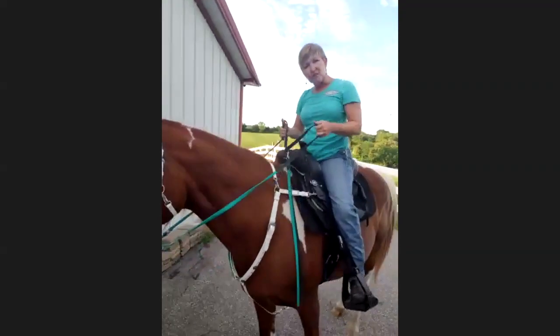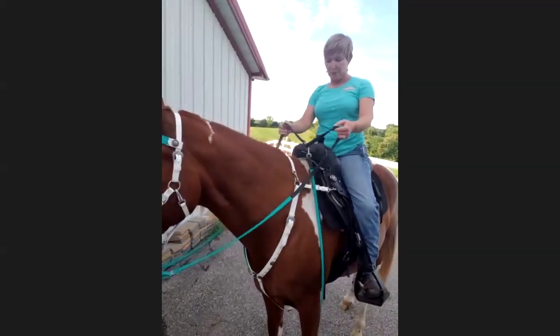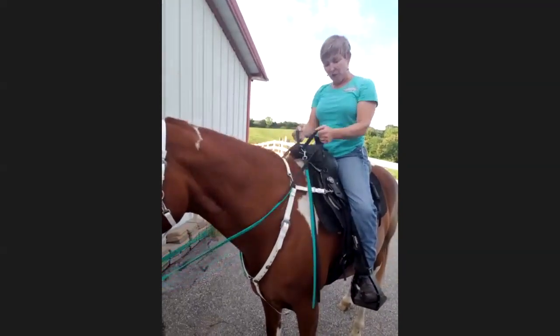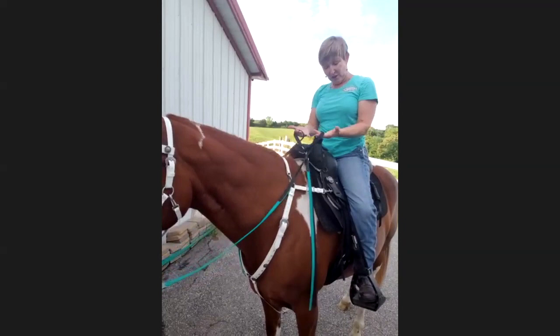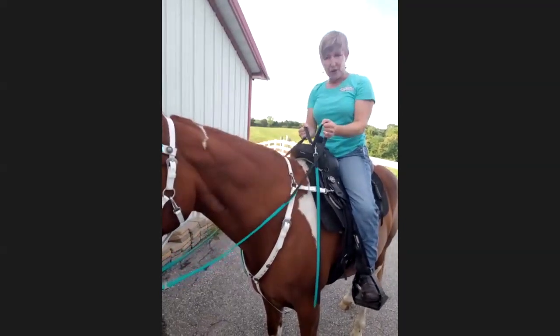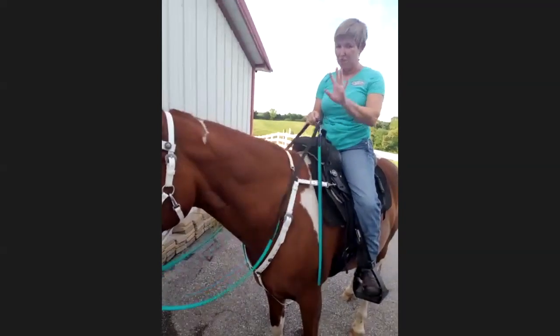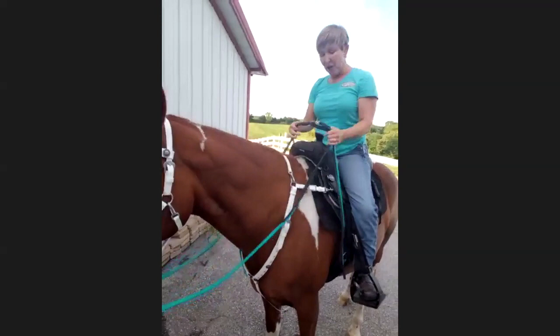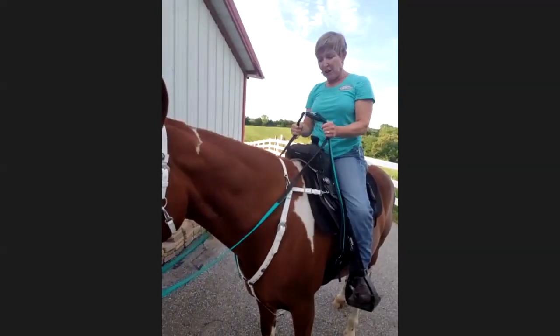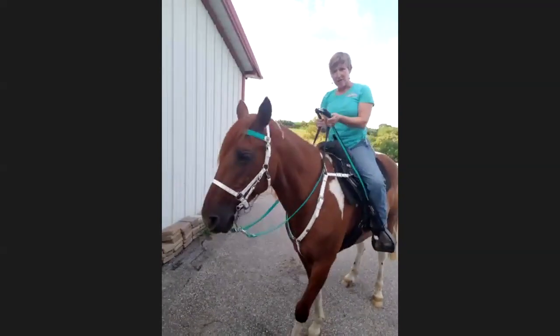With reins, I have certainly discovered that reins in general are super personal. I like to hold mine right here by my horn, and where you like to hold yours is up to you. I'm not telling you where you should hold them. I have no professional training in that regard, but this is where I like mine, and I want to be able to make contact with the bit without much effort, right?